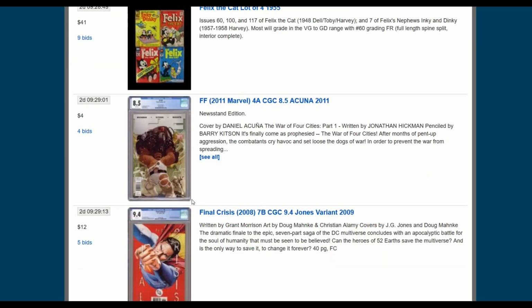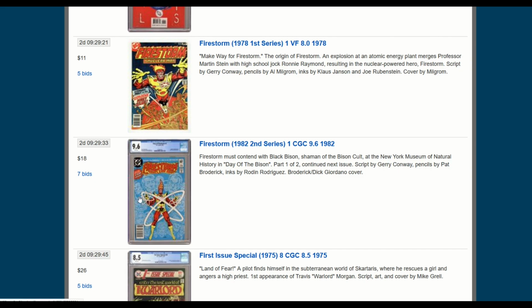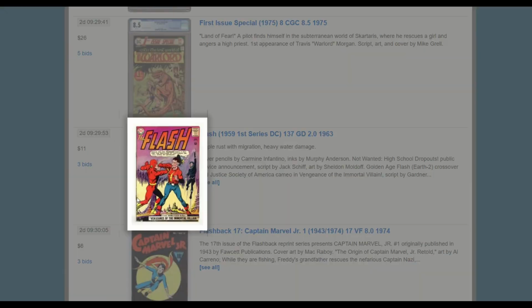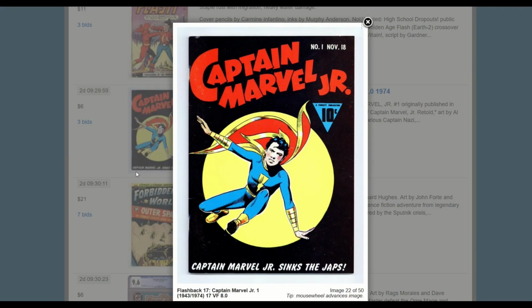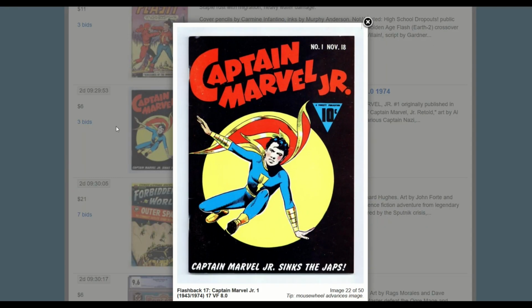So you want to make sure that you're an expert in something when you're purchasing these. If you're not an expert, I suggest you become one before you start spending hundreds and hundreds of dollars trying to figure out if something is going to be resaleable. This, for example, is a key issue. I know the Flash comics very well. I'm actually a relatively big expert on Captain Marvel and Captain Marvel Jr. This is something that I would absolutely love to buy, although this is a flashback issue. This is not the original. This is from 1974, which say, it's a beautiful cover, right?